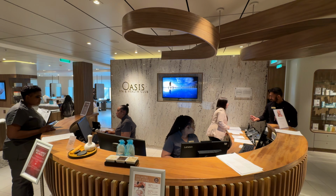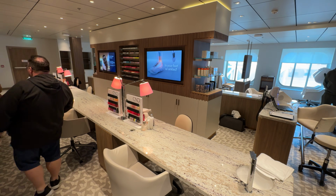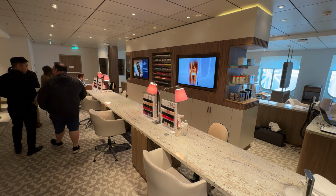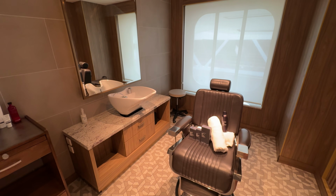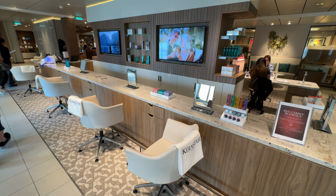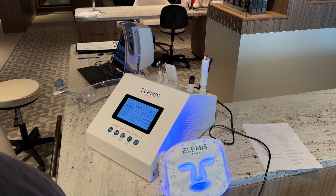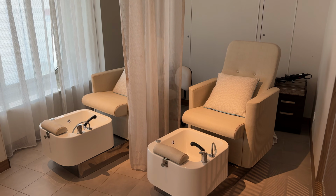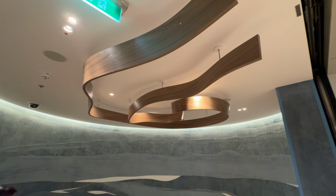After having a look around our cabin, we decided to head down to the Oasis Spa. We just wanted to have a look around. Ahead of coming on the cruise, we booked a 2-hour thermal suite pass, which I think we're using on day 5. The plan was to see what it was like, see what we have to look forward to, see the treatments available and get a rough idea of pricing. The guy that showed us around was really nice.